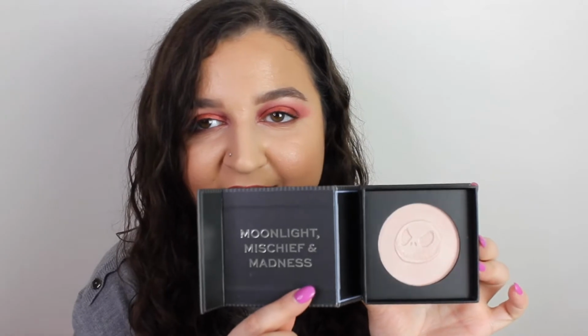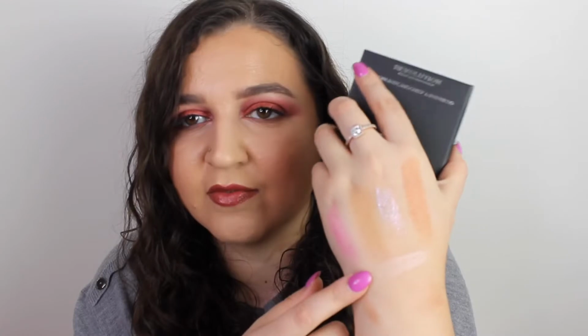Sadly, in the post, the eyeshadow that she sent me in Burnished Copper from Primark smashed, so I haven't actually opened it because I want to press it back in. You all know that Revolution came out with a collaboration with Nightmare Before Christmas, and I couldn't get my hands on the highlighters, and Carly actually sent me this one, which is Moonlight Mischief and Madness, which just looks like this. It's like the lighter shade. It is nice. It's really nice.